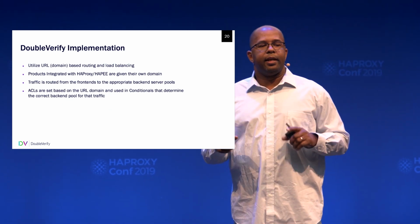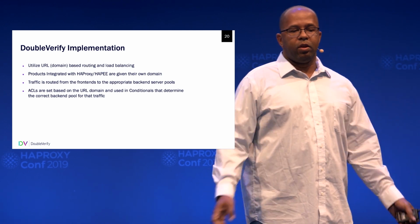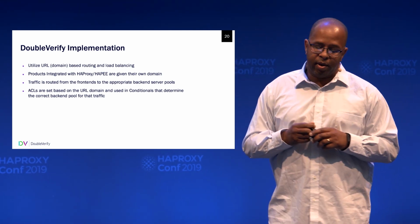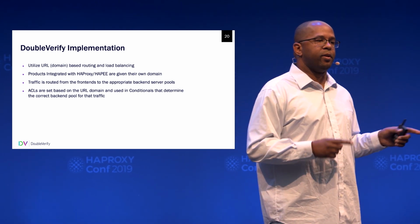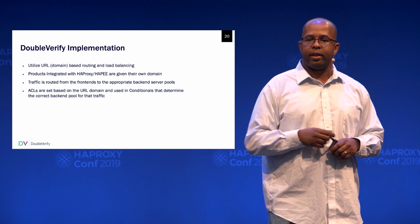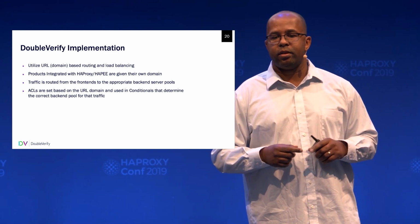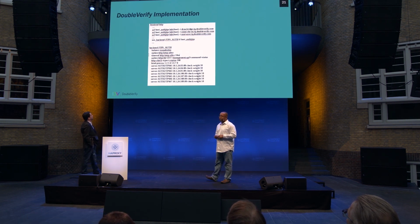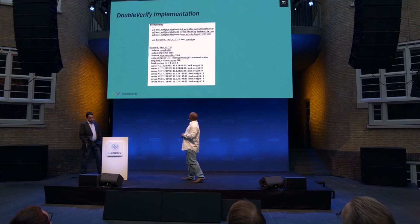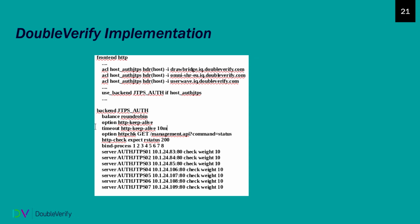So this is a DNS-based system. Every application has a unique domain name. Those domains are configured into our HAProxy config. Akamai sends those to the pool, and based off of those names, traffic is routed from the front ends to the back ends that handle that traffic. To do that, we use a combination of ACLs and conditionals to determine where they should go. This is just an example of how we go about doing that. If you see, we have various domain names come in. We set an ACL, and depending on that, we use a conditional to send it to the back end that handles it.